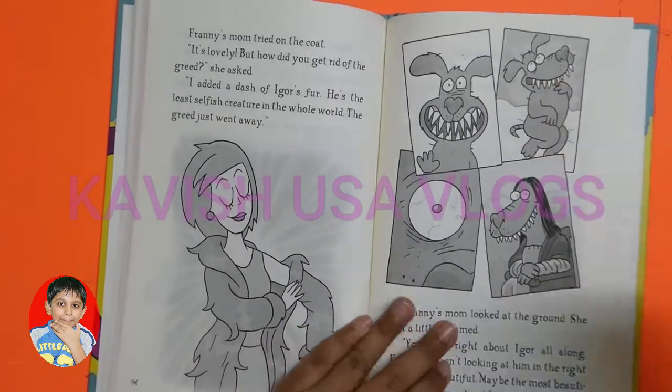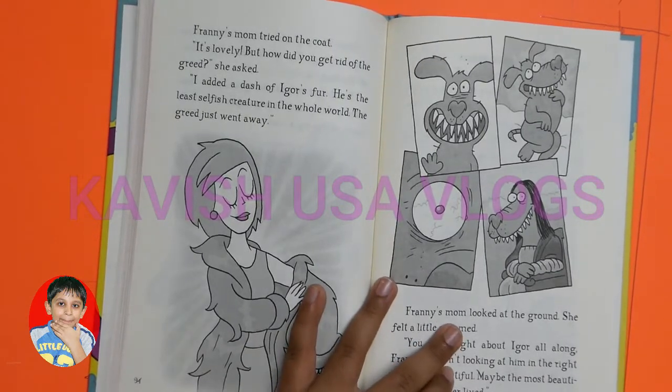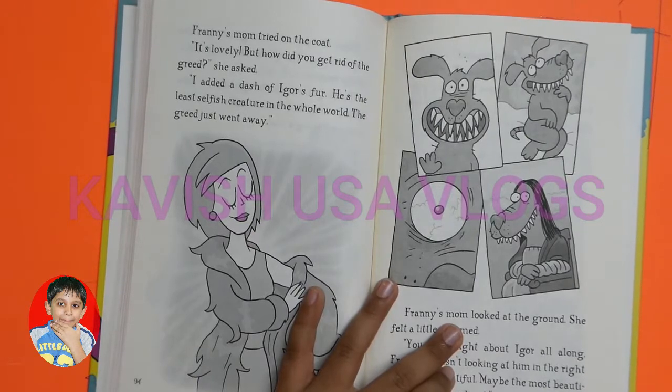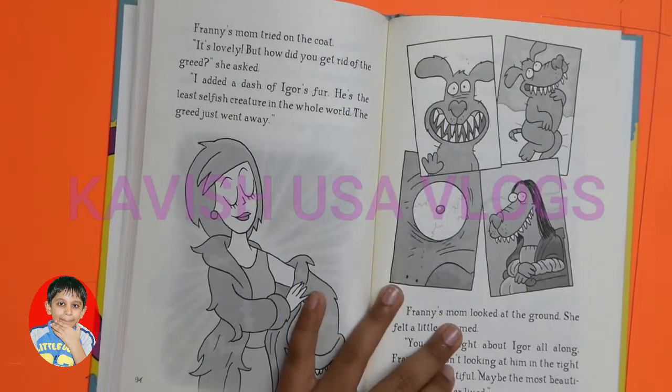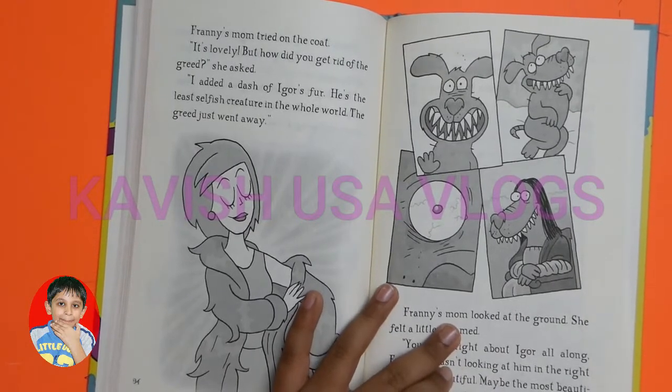Franny's mom tried on the coat. "It's lovely, but how do you get rid of the greed?" she asked. "I added a dash of Igor's fur. He's the least selfish creature in the whole world. The greed just went away."